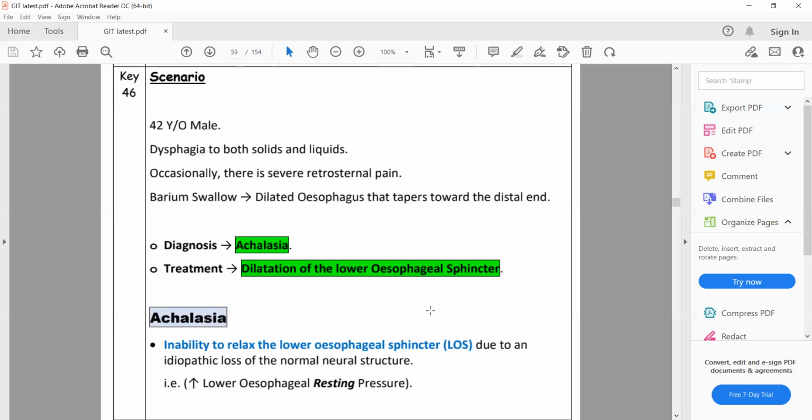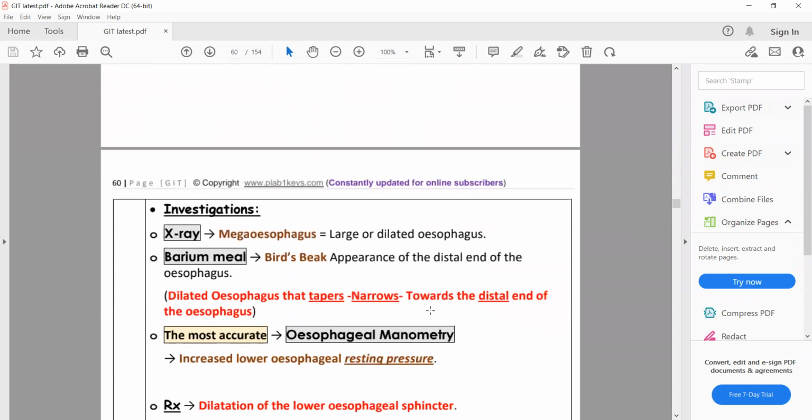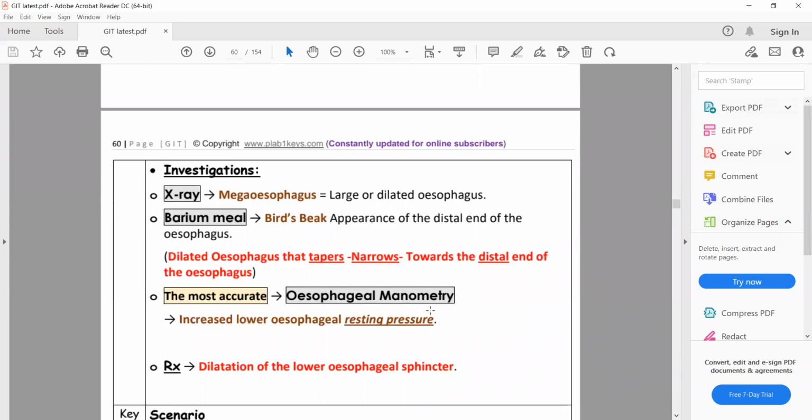What will be the manometric findings in achalasia? High pressure towards the lower end of the esophagus. Yes, at the lower esophageal sphincter, there will be high pressure. Initial investigation can be X-ray, which will show a megaesophagus. Barium meal will show a bird beak appearance, or the esophagus will be narrow at the distal end. The most accurate test to diagnose this condition is esophageal manometry, and the name of the procedure is Heller's myotomy.